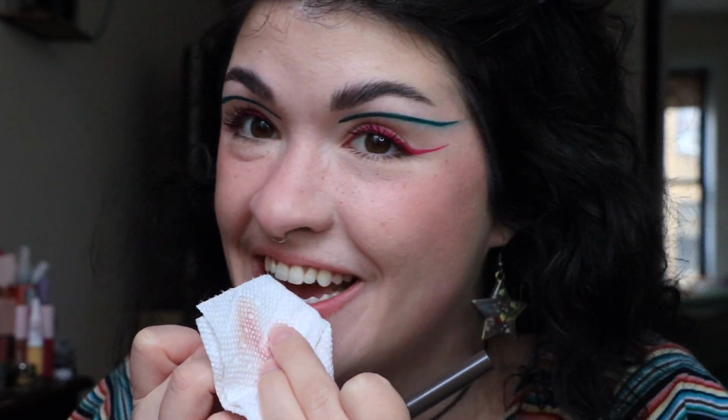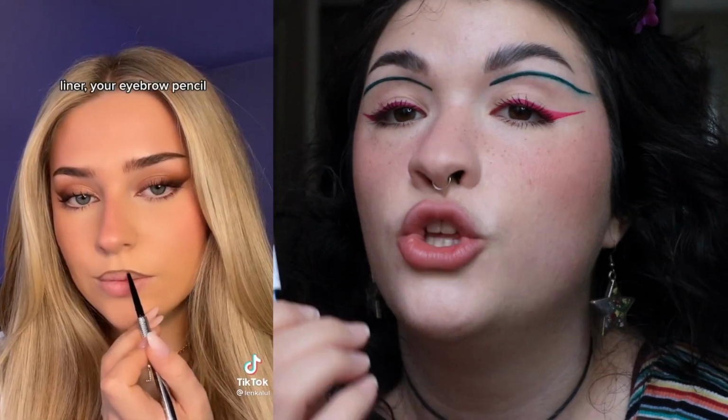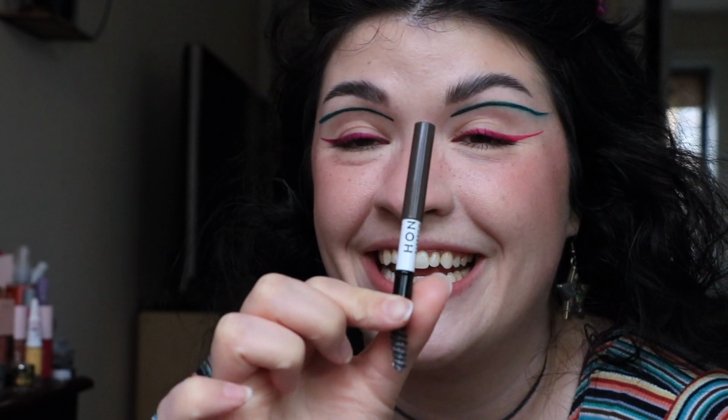So our last hack is a lip hack that I'm both excited and terrified for. I feel like it would be hard to have not seen this TikTok at this point. I don't want to use the audio because I don't want to get copyright struck. But basically, this creator says that your perfect lip combo will be your eyebrow pencil used as a lip liner, and then your blush used in the center of your lips and then cover it with a gloss. So I have my Honest Beauty eyebrow pencil in the shade Ash Brunette.